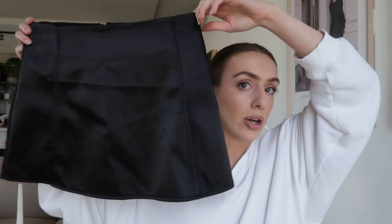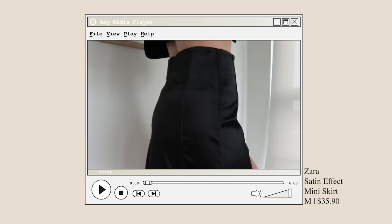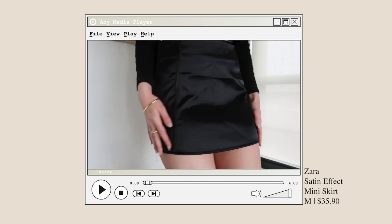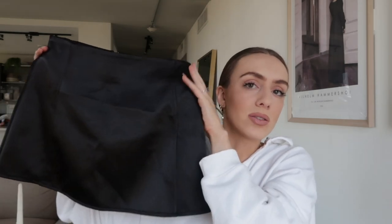And it's a really thick material, which I was a little nervous it would be really thin, really breezy and flowy, when I really just wanted a good quality staple mini skirt. So I feel like I definitely achieved that. I really want to start wearing more skirts in the springtime, so I wanted to start with a nice basic black skirt. I've worn this once, with a sweater, and it looks super, super cute. I actually wore this in my spring transitional outfits video, and I love the way it looked with so many of the pieces that I already owned.